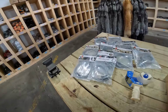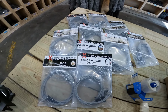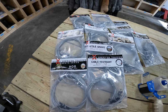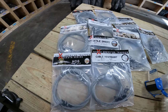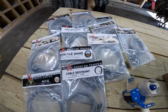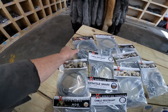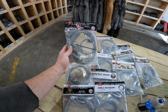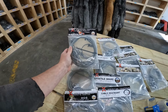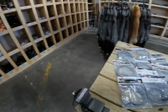We've worked on the packaging. We've put a few new packages together for our North American Trapper Dakota series. I bought Dakota line, and these are our hog snares, the cable restraints, the coyote, the raccoon, versatile, the survival series, the survivalist, which is 4 hog, 4 versatile, and 4 rabbit. That's our retail packaging, and we're finally getting that in place.